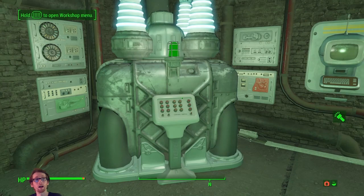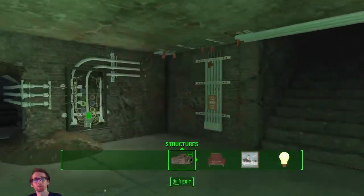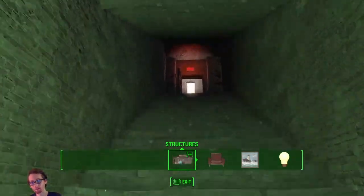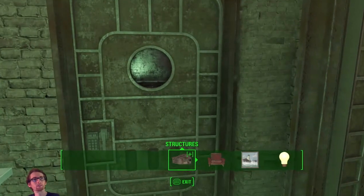I don't really see it because there's no green lines here, so I know I can build there. I need to see how far I can go into the water area, because then I can just put the defense there. And see if the same thing goes with all this stuff.